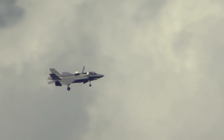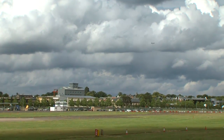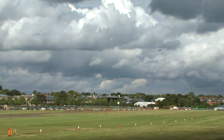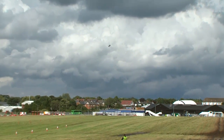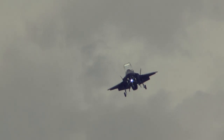Now, Lieutenant Colonel Rusnock will bring the aircraft to a hover at crowd center. The entire weight of the aircraft will be supported by the thrust from the lift fan, main engine, and roll control nozzles, collectively generating up to 40,000 pounds of thrust. This ability to hover is unique to the F-35B variant, and is what allows it to be based on board aircraft carriers and in austere environments.